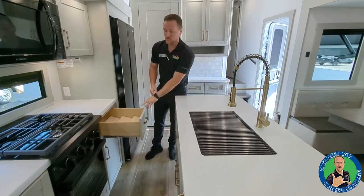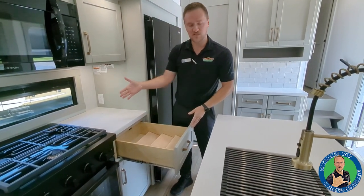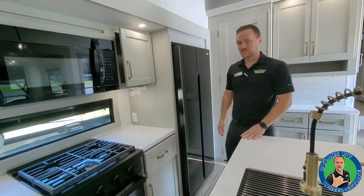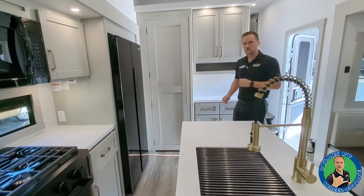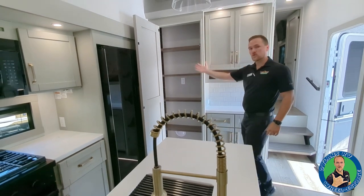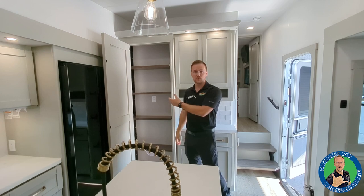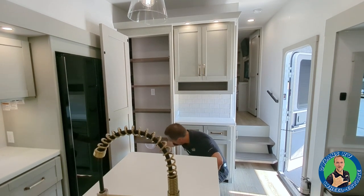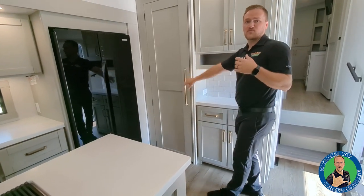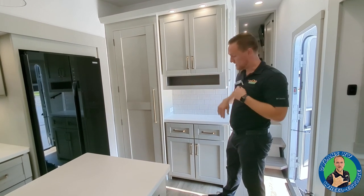Right over through here, though, you do have a spice rack. For all those cooking utensils, you can put everything in here, all the different spices, and it's right next to where you're cooking. Again, lots of storage all the way throughout this camper, and then you have the big 12-volt refrigerator. Right through here, you're going to have adjustable shelves for your pantry.